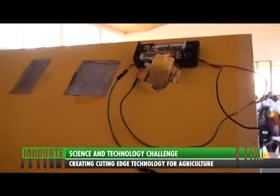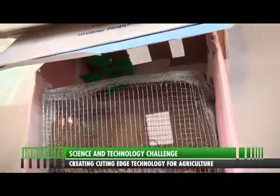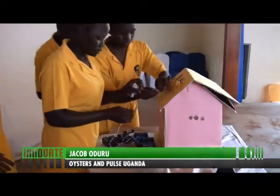Themed creating cutting-edge technology for agriculture, the exhibition aimed at encouraging learners to critically think about developing ideas to respond to community challenges. We wanted to give students a platform to exhibit what they have learned during the school year. So why we decided to hold the event is that in past years, we've prepared our students to go for technology competitions in Kampala at Makerere University.